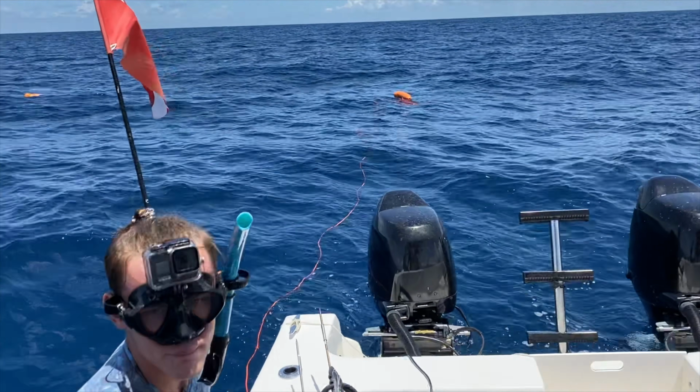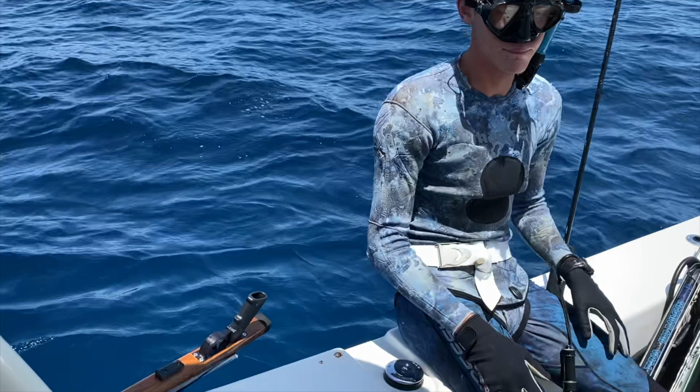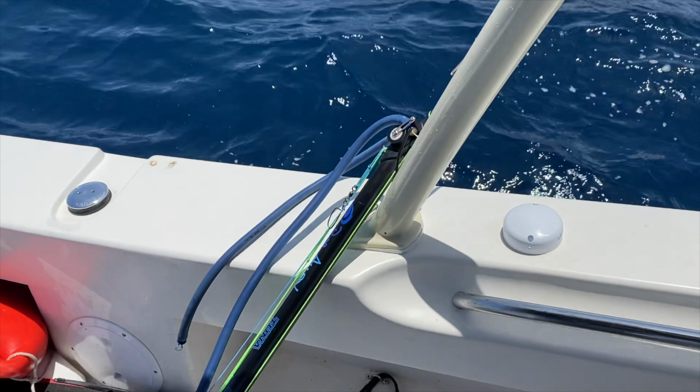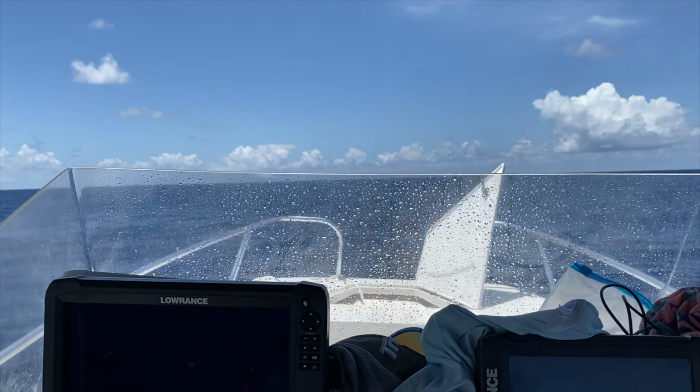Got a buoy. Ben's got a float line. He's got a new gun. He's getting his 3-band. Let's get his wood gun going. Colin and I got our rollers going. But yeah, we're about to hop in and see if we can get something.